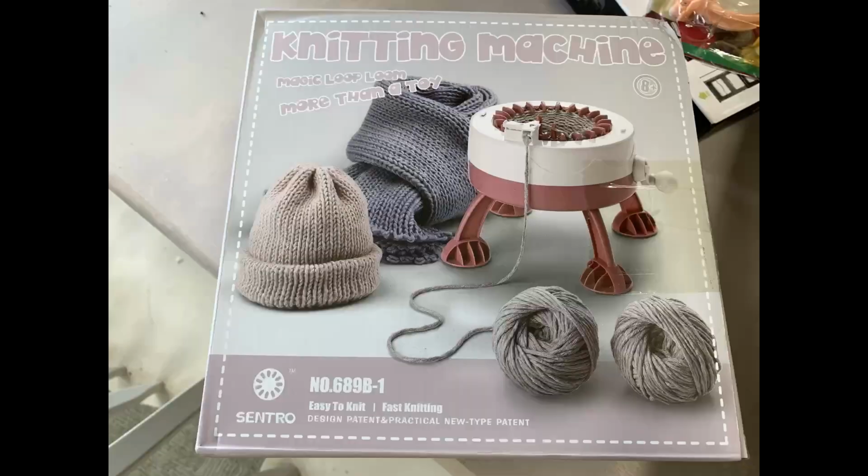I also grabbed a very cheap round knitting machine. It's quite small. I think it's only got 22 pegs or something, and it's for a DK weight yarn. I thought it was just something to play with. I've never used one before, and I thought that it might be a good way of quickly getting some samples of colours made up, rather than knitting the squares. So I have had two attempts at using it, and I've gotten much, much better.